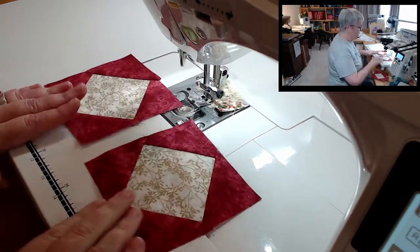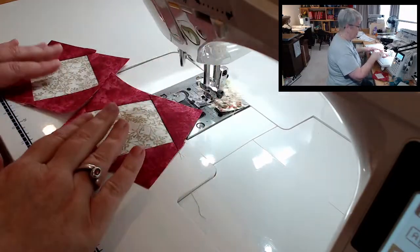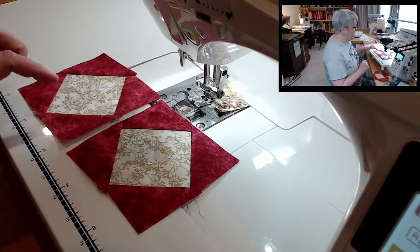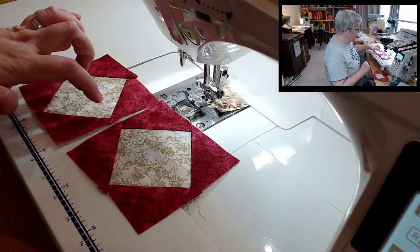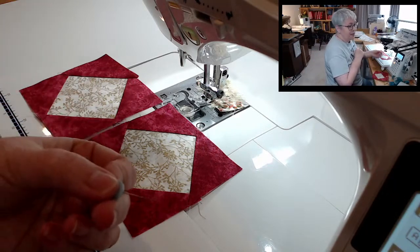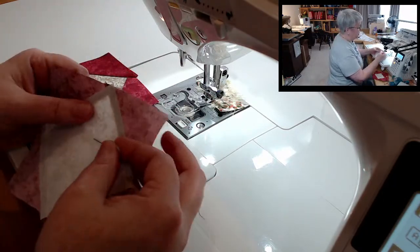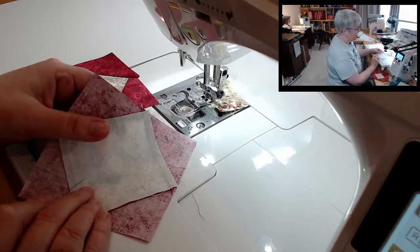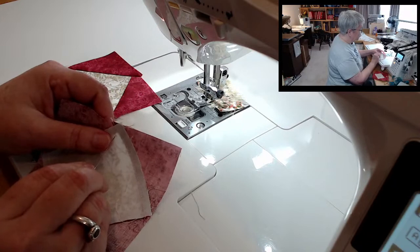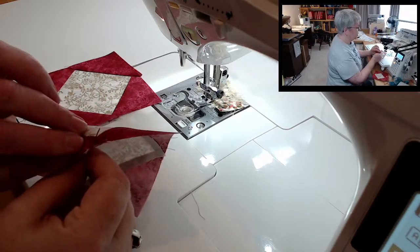my blocks are wonky. I mean, I think you can see that. My goal, though, really is for this seam with the little points of my triangles to be close together. Not necessarily touch, but I want them close together. So what you might see me do is take a little pin, right? And I'm going to start on the back side. See how you can see through that a little bit? I'm going to take my pin and bring it in right in that point. See that?